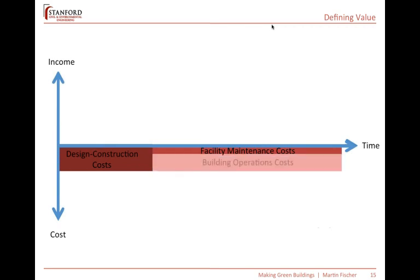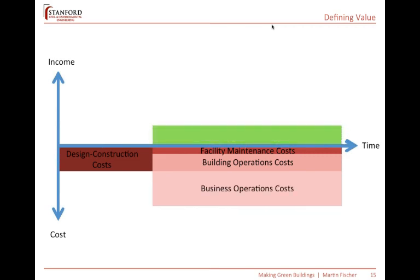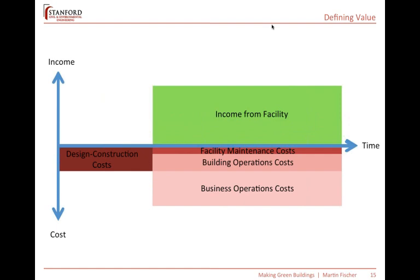some building operations costs, and some business operations costs. And it has some income from the facility. And all of this can be expressed in monetary terms. It could be expressed in CO2. It could be expressed in human costs. There are many dimensions to the costs as well.